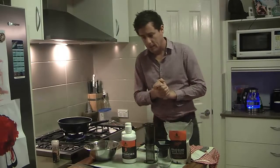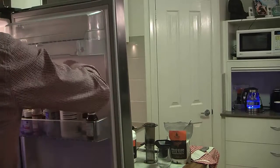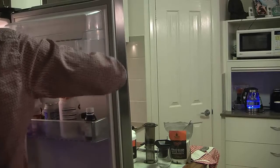So, butter and eggs out the fridge. While I'm in the fridge, I usually grab myself my salmon oil as well.